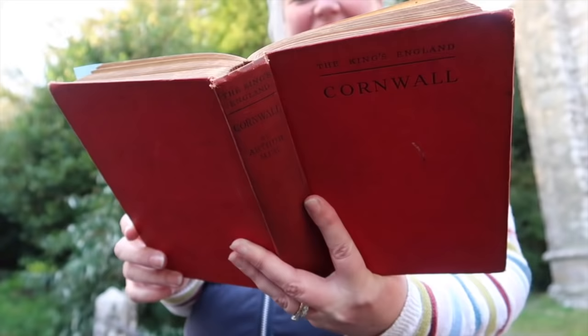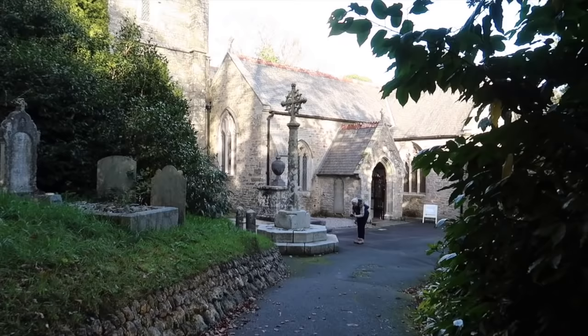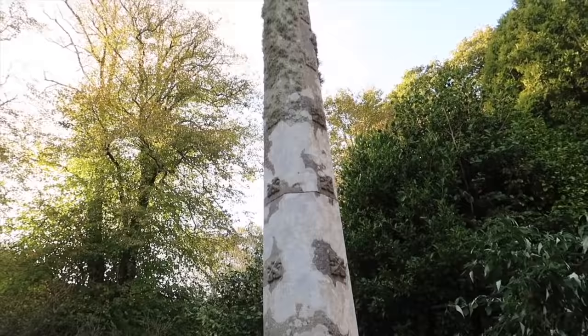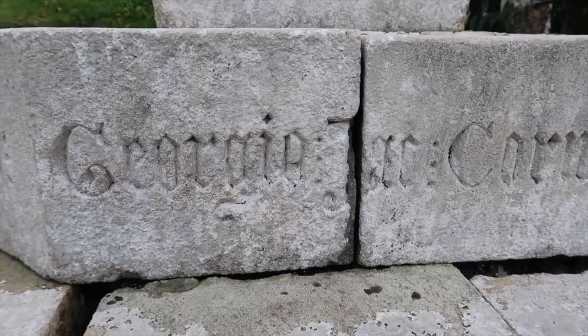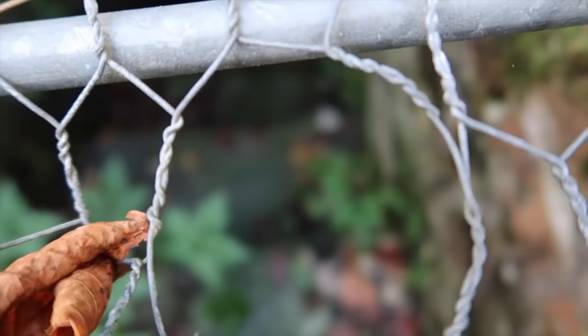We love this King's England book, and it says of Kenwyn Church, "Splendid beeches bring us to the porch, where stands a most elegant cross to a father, son, and grandson. The father 22 years vicar, the son 22 years bishop, and grandson 43 years a Madagascar missionary. The vicar was George James Cornish, who died in the middle of the 19th century. By the cross is a holy well, with a pool of clear water at the foot of a flight of steps. A pretty scene it is for the old stone face looking out of the churchyard wall."